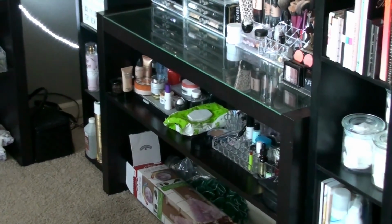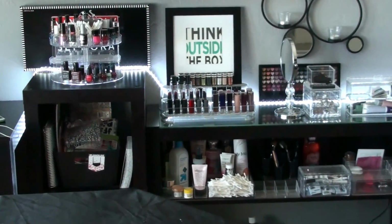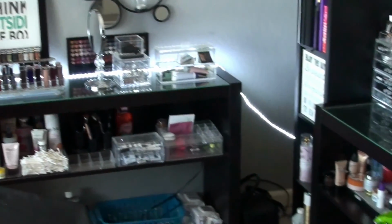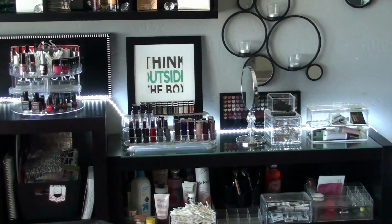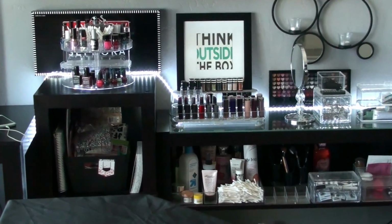By the way, that strip light that goes throughout the whole area, a lot of people ask me about that. I got that, guys, from Amazon, and it's really cool because it really lights up the acrylic cases and stuff at night too. It's cool. I want to say it was like 10 or 15 bucks. It was super cheap, and it's just a strip LED light, and there you have it.